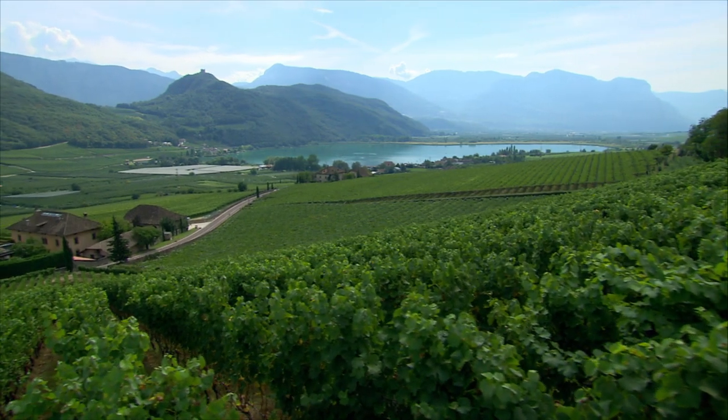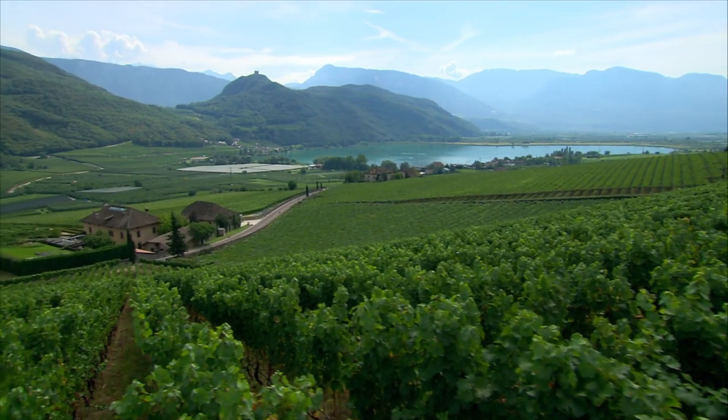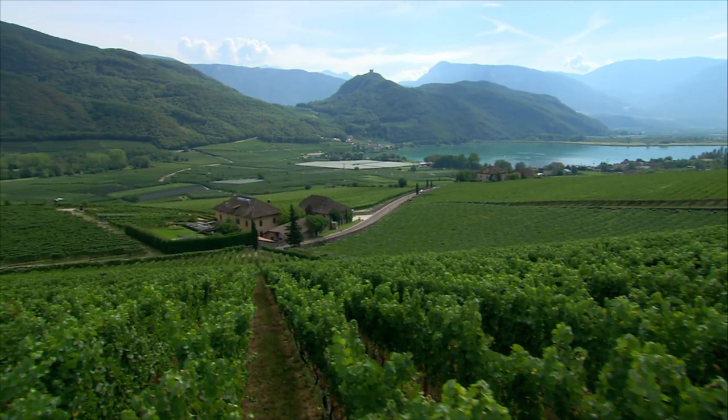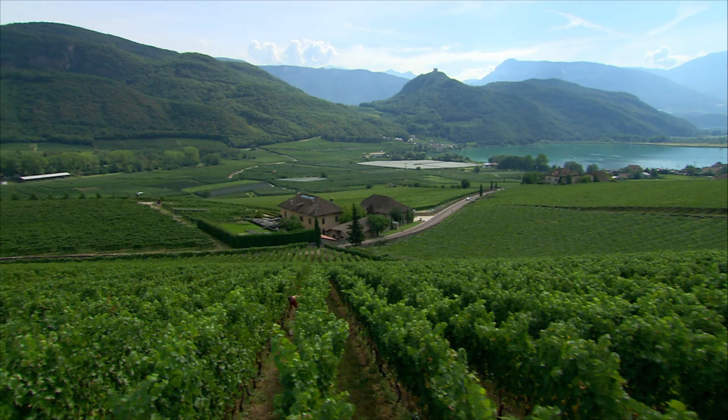She convinced her husband to allow her to take on a vineyard of the family estate. There she had the traditional Vernach grape dug up and planted new varieties.